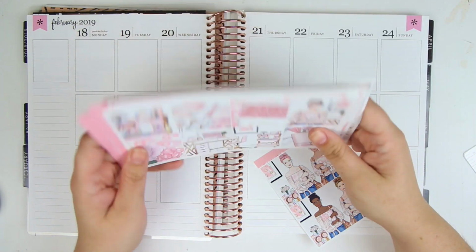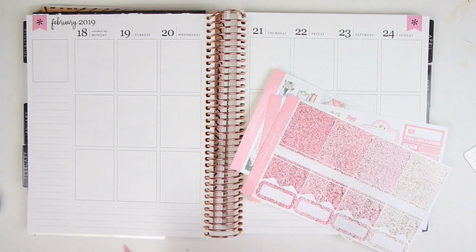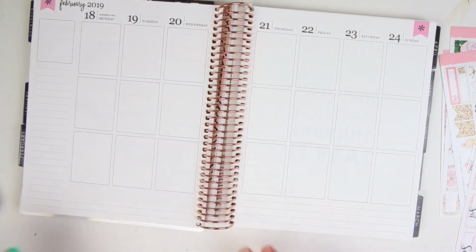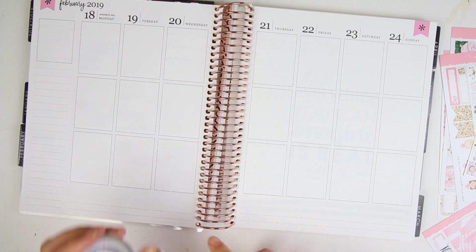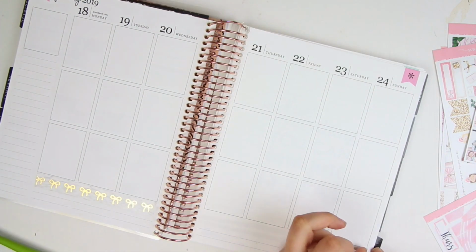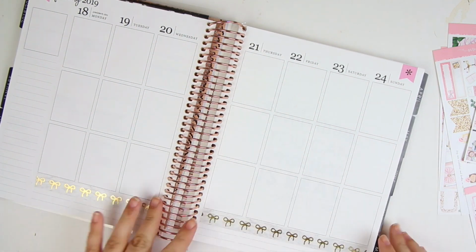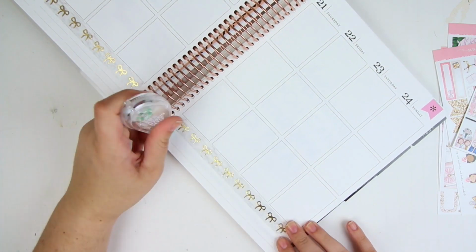I think I also used some Simply Gilded washi that is part of the, I want to say Teresa Collins collab. I'm not 100% sure. It's the marble washi that has the gold bows on it.